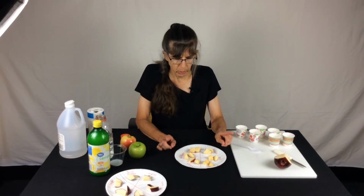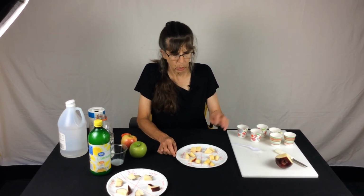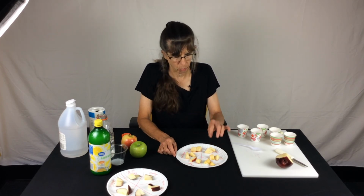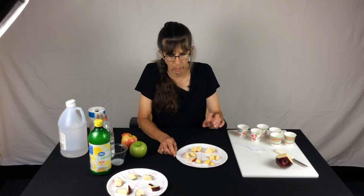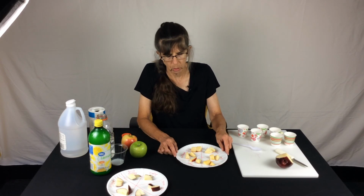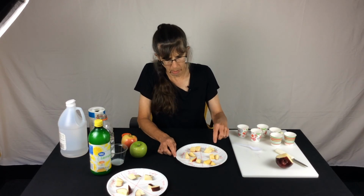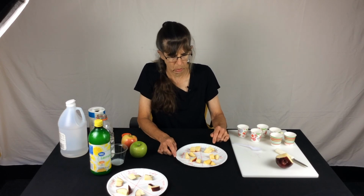Now, there's two things working here. Remember, we dipped them in liquid and put them on the plate. So what happened is the liquid coated that apple piece, so it stopped the oxygen from reaching the apple, so it stopped it from turning brown. So all of the liquids coated the apple pieces a little bit. Remember, the control had no coat on it, so that one started oxidizing right away. And then there's another thing that's working here, is that the liquids that are sour, the vinegar and the lemon juice, react with the enzyme and stop it from working. So these ones won't turn brown.